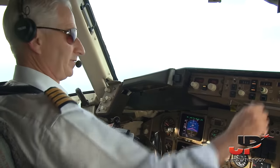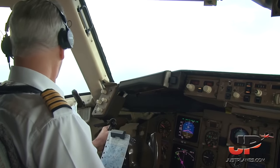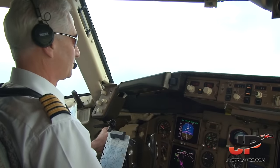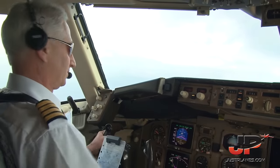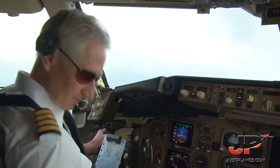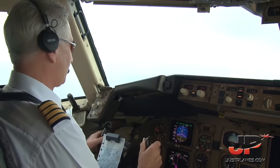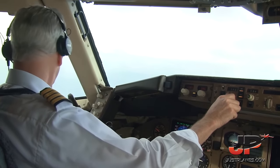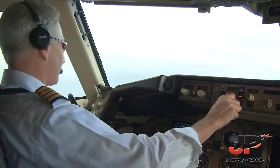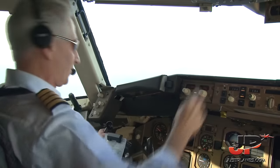Air Canada 1244 heavy with you. We're on a heading of 135 to intercept the VOR Z for runway 10. Air Canada 1244, runway 10 cleared to land, wind 10 at 8. Cleared to land, VOR 10, and check the wind, Air Canada 1244. Okay, we're cleared to land.